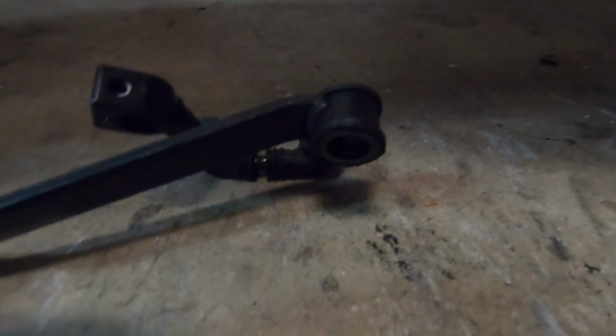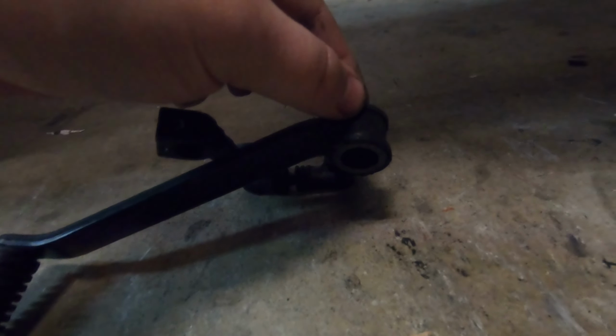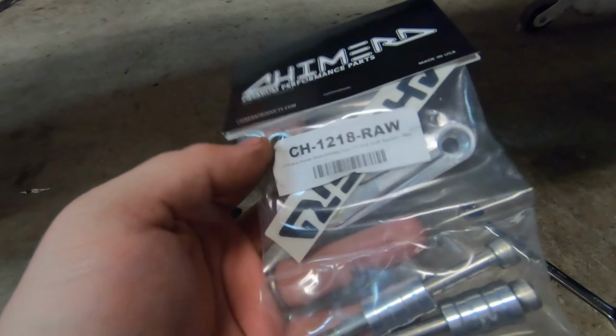All right, so as you can see, the shifter assembly is completely free from the bike. Just be sure that you take these little black washers off with it. There's one on each side of this here. And then you can see that's where it used to sit. I just cleaned that off. It was a little bit greasy, probably from grease they pack in there to make sure that it has nice free movement. And now we're gonna get into installing the Chimera support bracket.